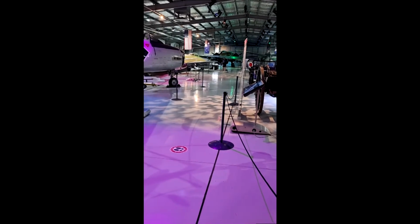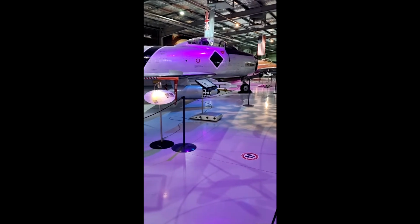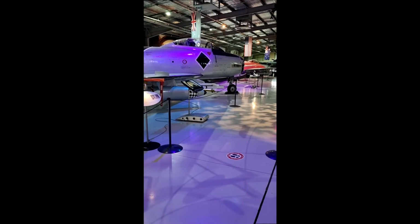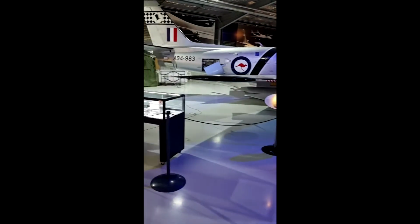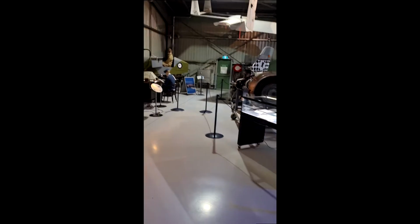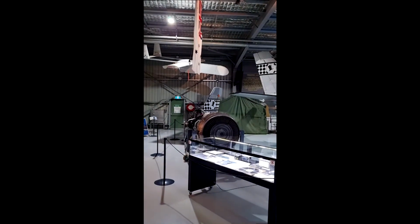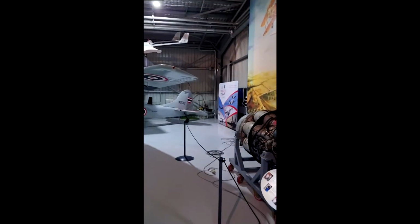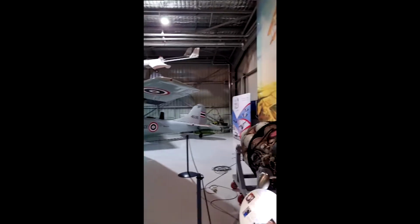Here's the back end. I go up and see the Meteor on the Hudson and the Zoom, but that's a Sabre. F-86 or CA-27 Sabre, made of the... FA-86 or F-86, sorry. See up the top there? UAVs. Some of the original UAVs. There's another one up there. Pretty cool.